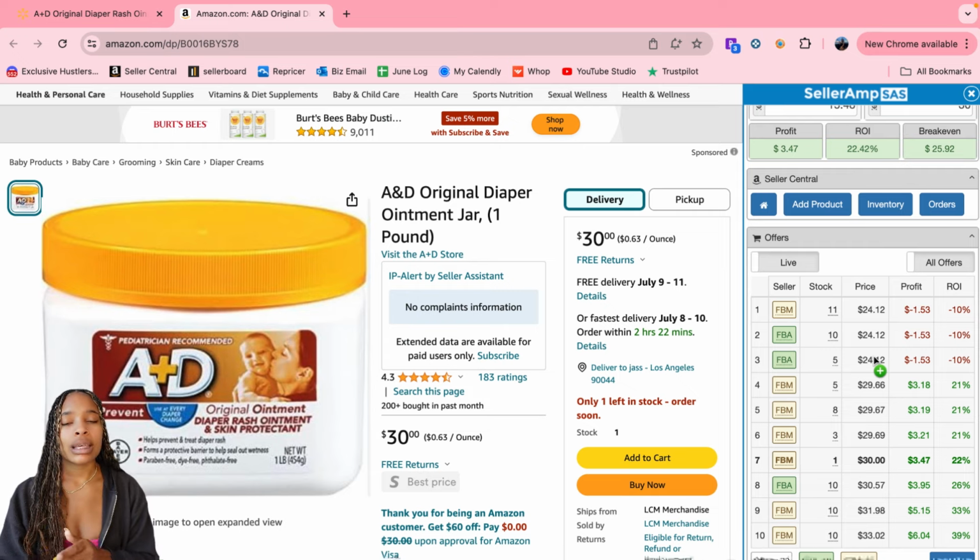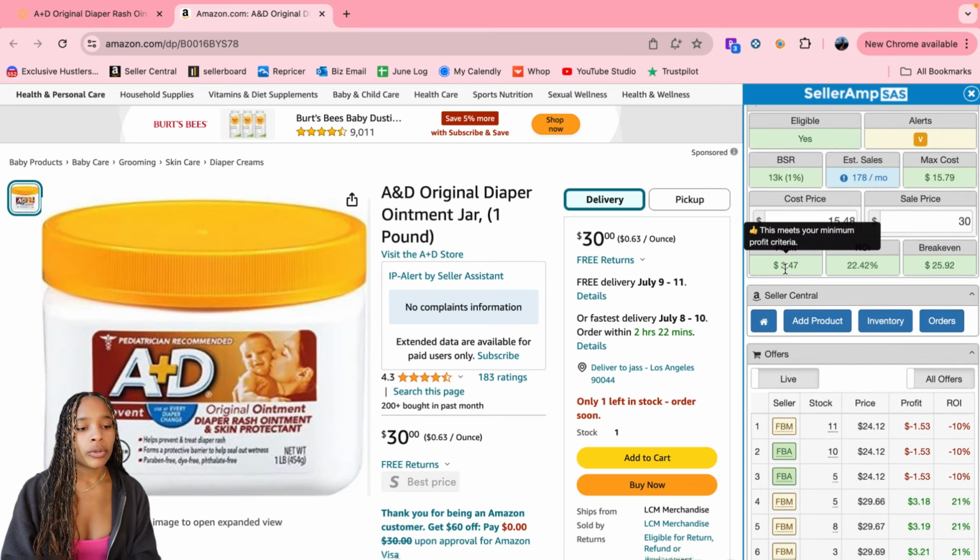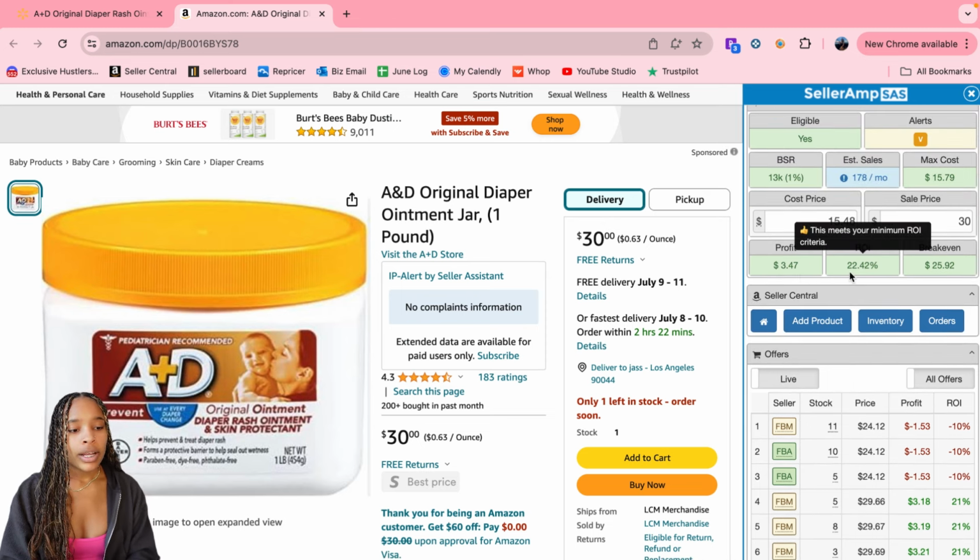But at the cheapest price, you always want to make sure you're competitive within the market, but you don't want to always keep your price the cheapest, just because then it's going to be a domino effect. Everyone's going to want to put their price the cheapest. So right now it's going for 30, so you would make $3.47 profit, and the ROI is 22%.